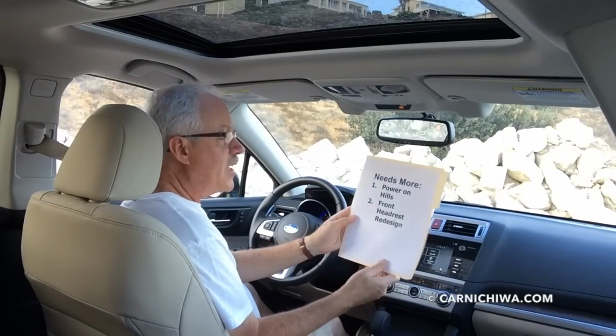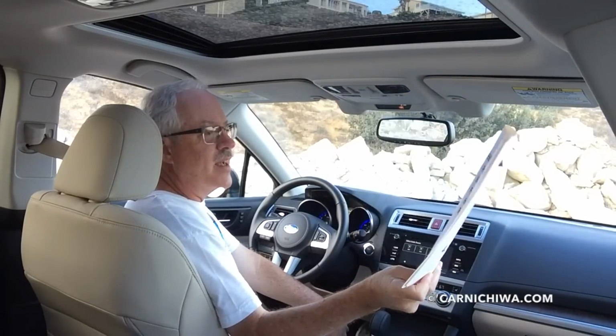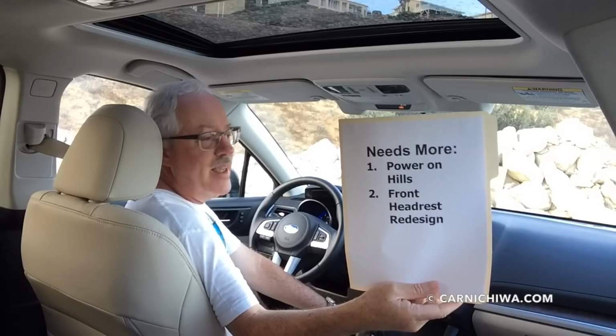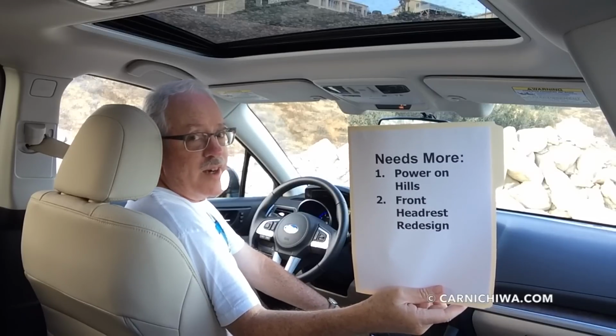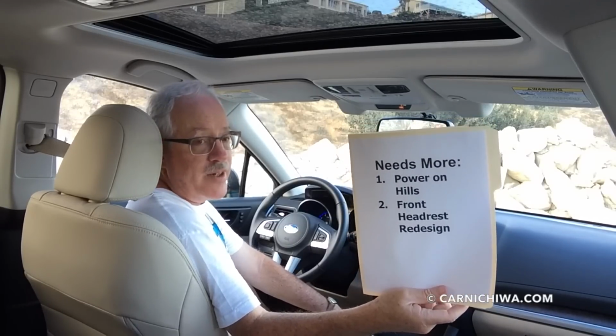What could stand improvement? Well, really only 2 things that we've found so far. I'm not sure if you can see that. Because we live at 1,200 feet above sea level, we're going up and down a really big hill every day. And the 4-cylinder engine does a good job, but when we tested the 6-cylinder on the Outback that we had a while ago, the same generation as this model, it did a better job.